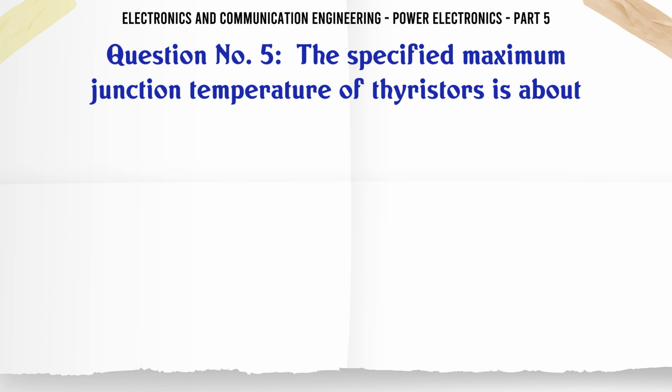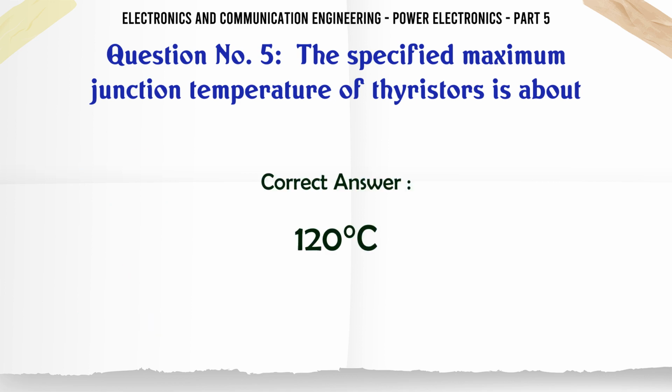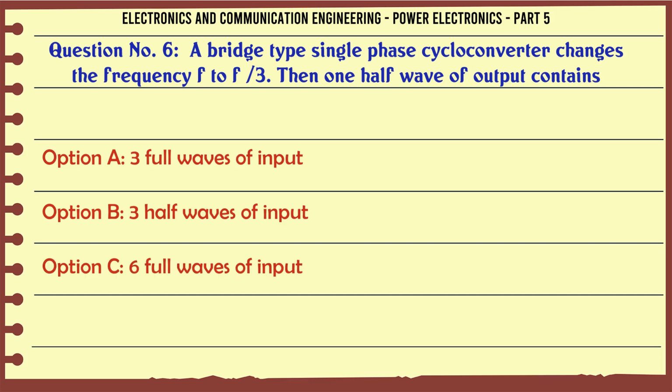The specified maximum junction temperature of thyristors is about: A. 50°C, B. 80°C, C. 120°C, D. 200°C. The correct answer is 120°C.